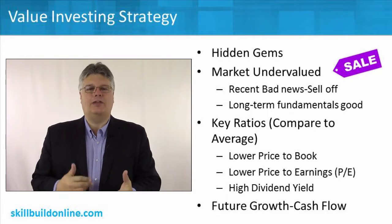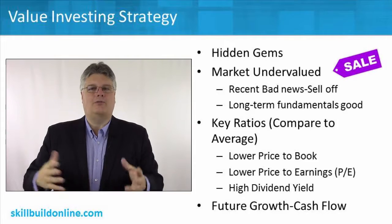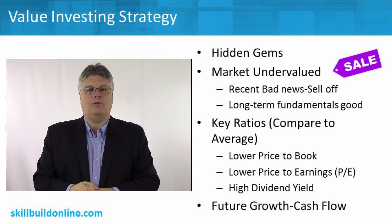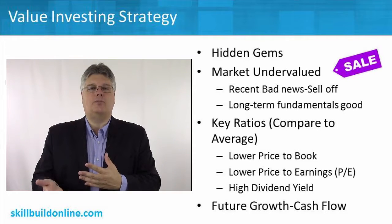One way to look for them is looking at some key ratios. One, of course, is in the news. You want to hear things in the news about a stock going down, and you start looking at their range of pricing, maybe over a 52-week period, and they're towards their low end. But you can also look at some key ratios too. One of them is that they'll run compared to the average in their industry and the market, a lower price to book type of ratio.